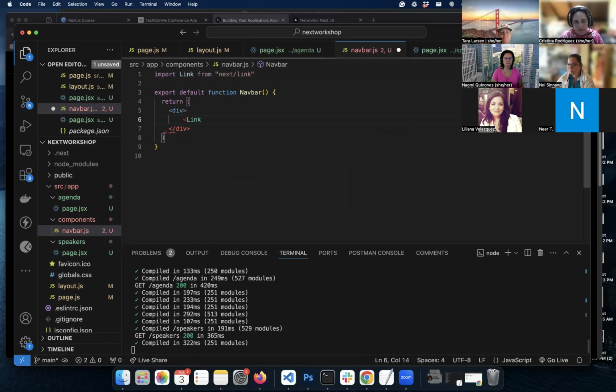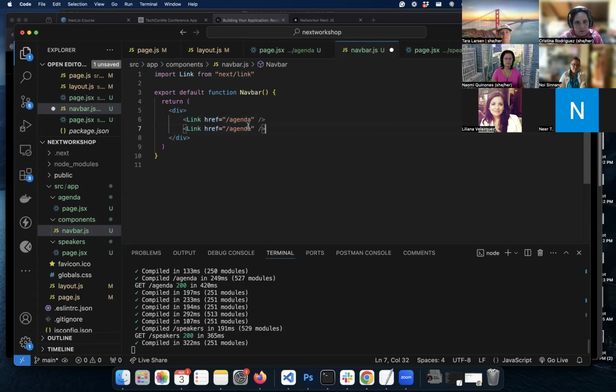But the cool thing is that if you use a Link, it will give you a bunch of props that you can use. One of the most important is that you can put href as JavaScript or as text. Let's do it as text, because I want to call the ones that we created, agenda and speakers.